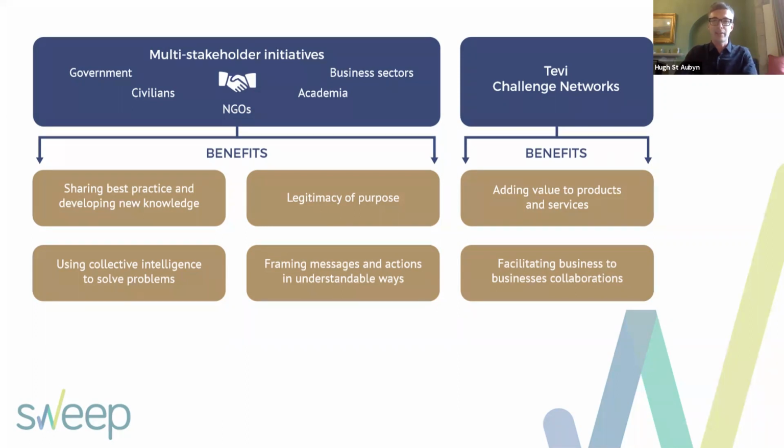And just to give an idea of how influential MSIs are at the moment, a report from MSI Integrity gave the following data. There are 45 transnational standard-setting MSIs that operate in 170 countries, working with 50 national governments with 9,000 companies regulated, including 65 global Fortune 500 companies with combined annual revenues in excess of $5.4 trillion. And almost 90% of the industry-specific MSIs are in either agriculture, mining, energy, or consumer goods.